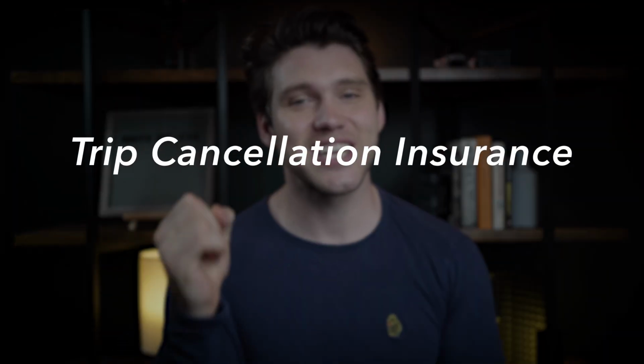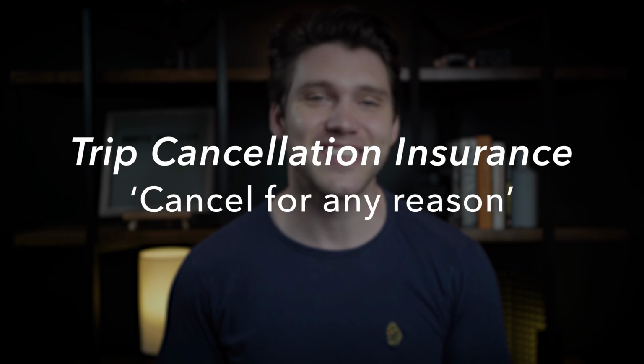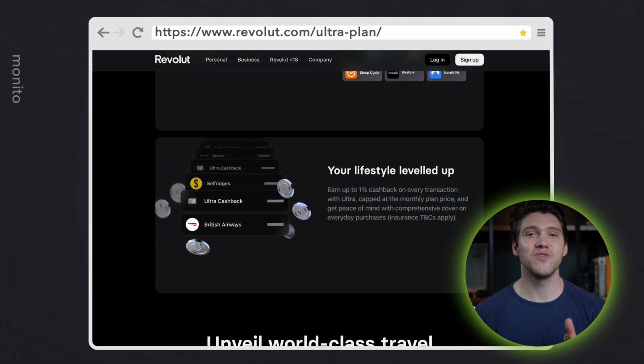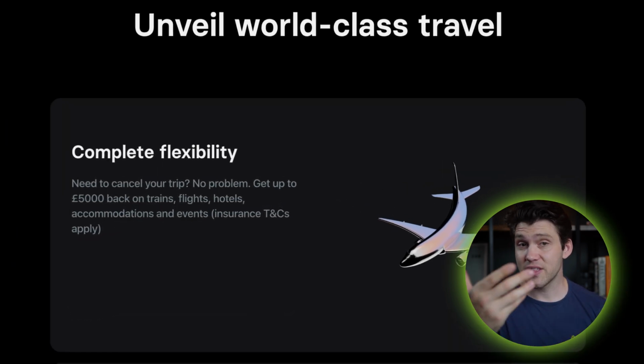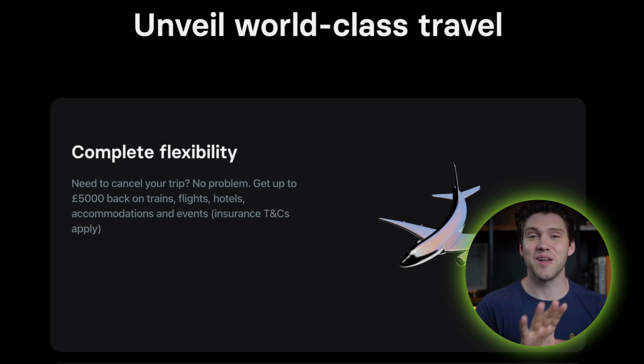We should also not forget the insurances, which are pretty much the same as Metal, except there is a new one called trip cancellation, aka cancel for any reason insurance. The headline here is that if you need to cancel a trip, whether it's trains, flights, or accommodation, then you are covered, which is somewhat true, but like any travel insurance policy, it must be scrutinized and unpacked.